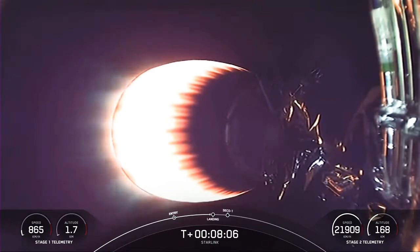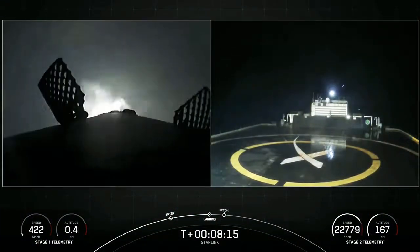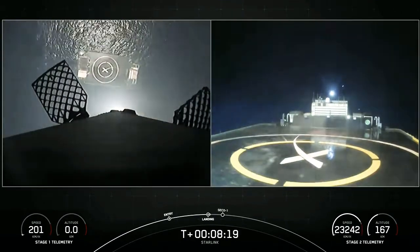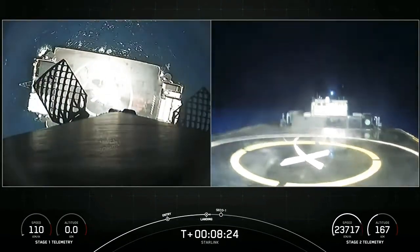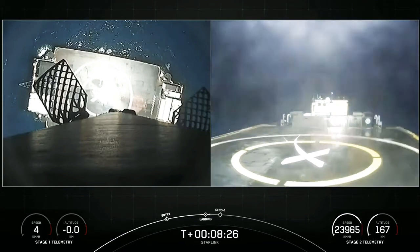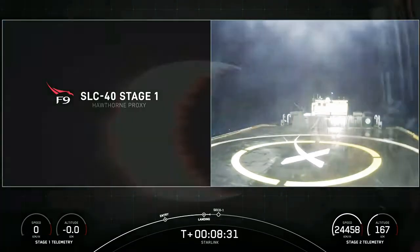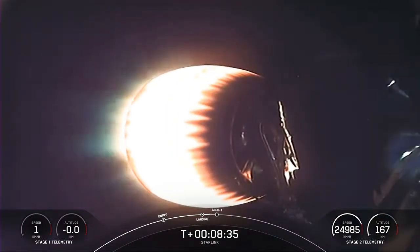We are just a few seconds away from the landing burn beginning on the first stage. And there you can see on your left-hand screen that landing burn has begun. So let's see if we can land the first stage for a 12th time. We had some great views, waiting for confirmation of first stage touchdown.